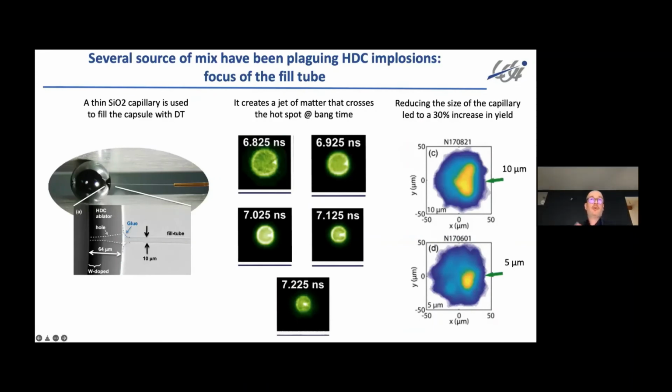So over the years, several sources of mix have been plaguing HDC implosions. One of them is the fill tube. On the left is a picture of the capsule. It's a diamond capsule, and you see that small capillary. Initially it's 10 microns in diameter, and it's made of SiO2.